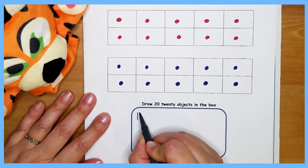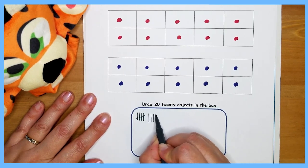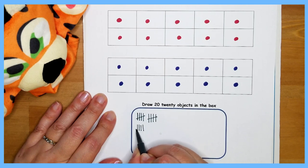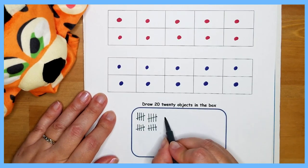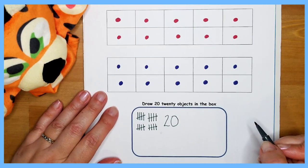Let's try doing it another way. 5, 6, 7, 8, 9, 10. 10 tally marks. 1, 2, 3, 4, 5, 6, 7, 8, 9, 10. 20 tally marks. 10 and 10 more make 20.